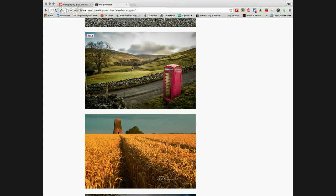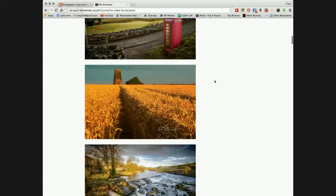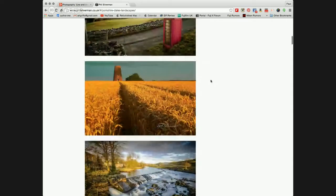Could you say, has that image that I'm circling here, has this image sold? I think it's sold once. Okay. Sold once. Once is better than none at all. Yeah. Well, the thing is, if they're up there, there's always a chance of them selling. Exactly right. Nice shot of the cornfields.